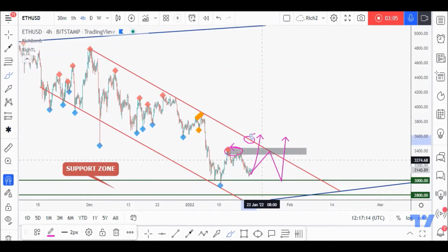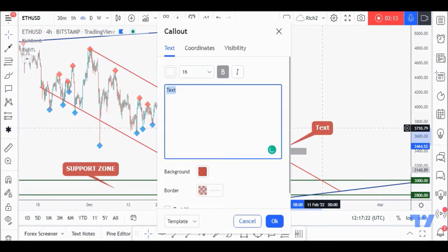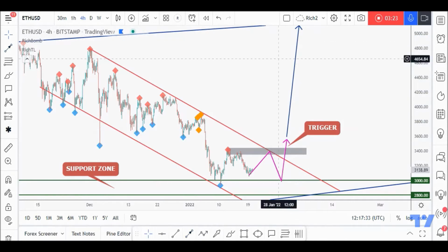So these are the two possible scenarios: an immediate movement upward, or a new swing to form around the upper trend line, to consider it our new trigger swing, right? And only then can we expect that the next impulse movement would start, for a big movement upward till around 5K or even higher, for a new all-time high.